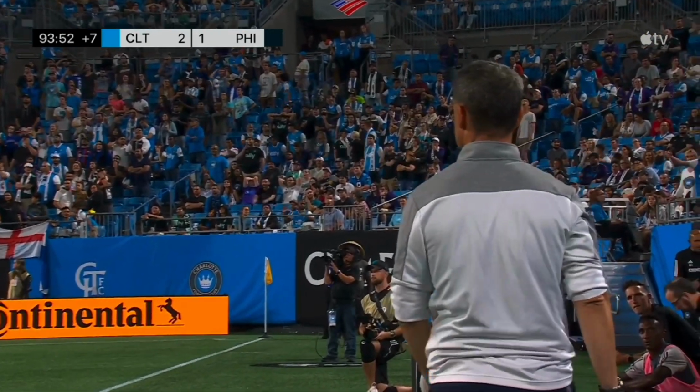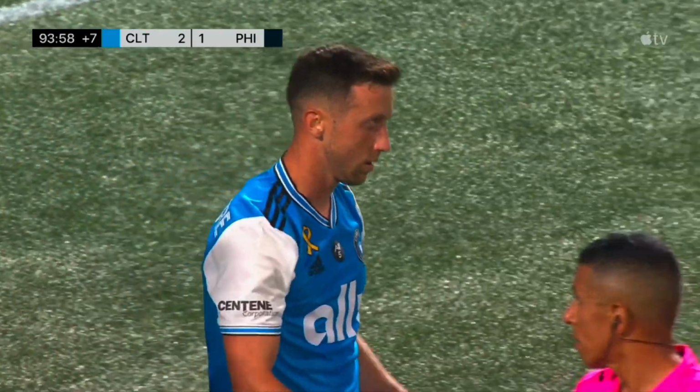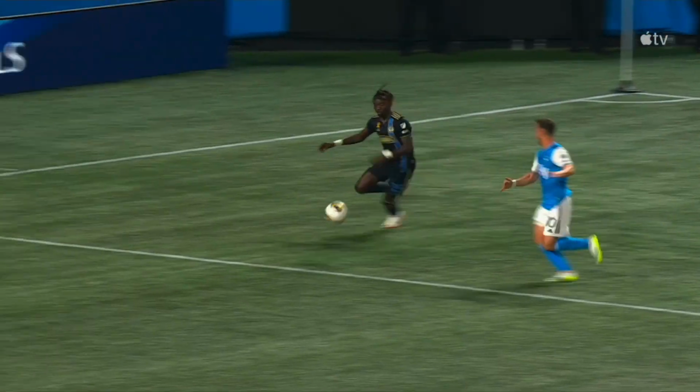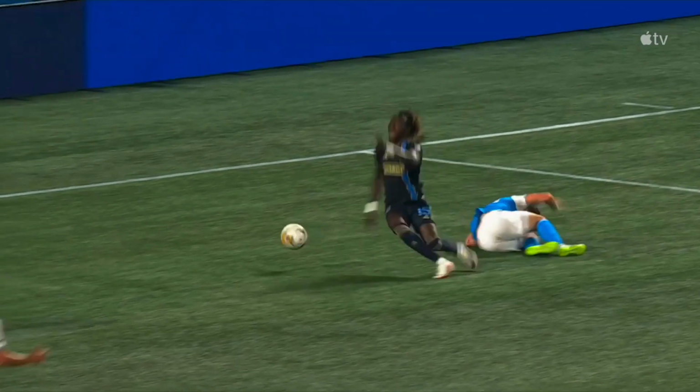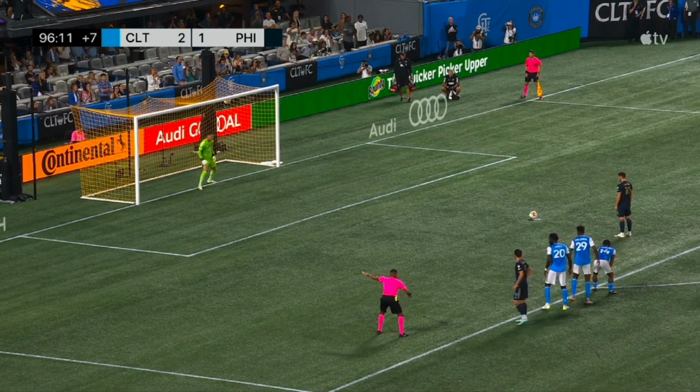There is no reason why the Union should have been allowed back into this game, but there's a reason why Charlotte have given up an equalizing goal in the last 3 out of 4 games in the 88th minute or later. For stupid challenges like that. In 2 out of 4 of those games, it's been penalties that Charlotte have given up. Just a really dumb challenge by Brek sends Daniel Gazdag to the penalty spot.